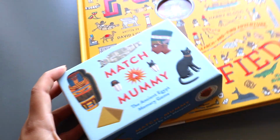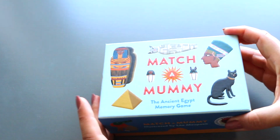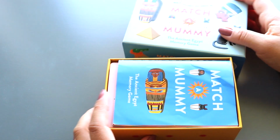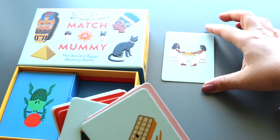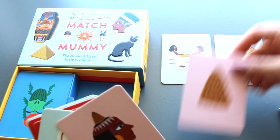So one of our favorite and longest unit studies this school year was on ancient Egypt. So naturally some of our favorites were found in this unit. Match a Mummy, the ancient Egypt memory game. This is not the usual memory match game. Instead of matching two exact images, you're matching two images that go with one another.